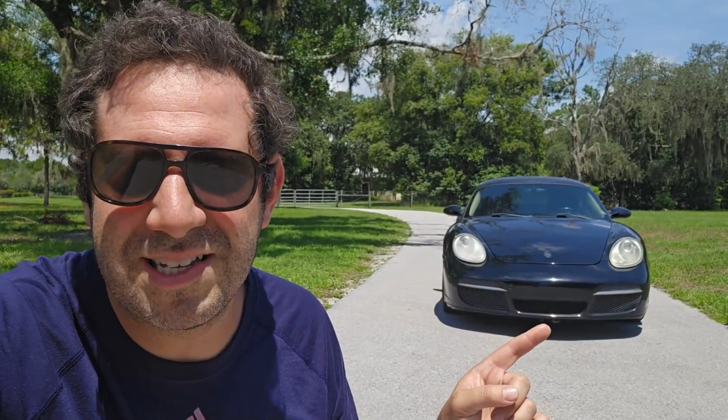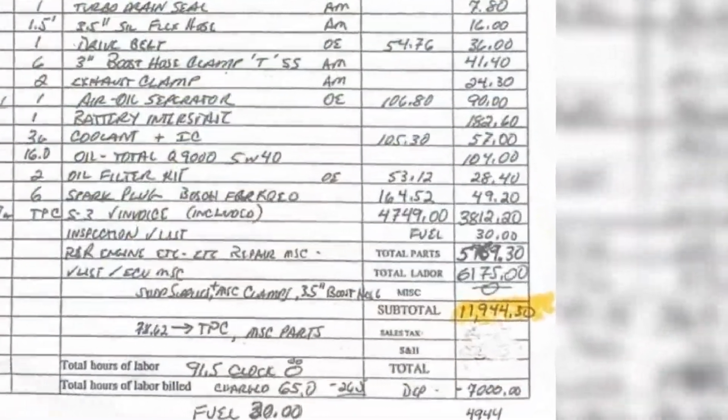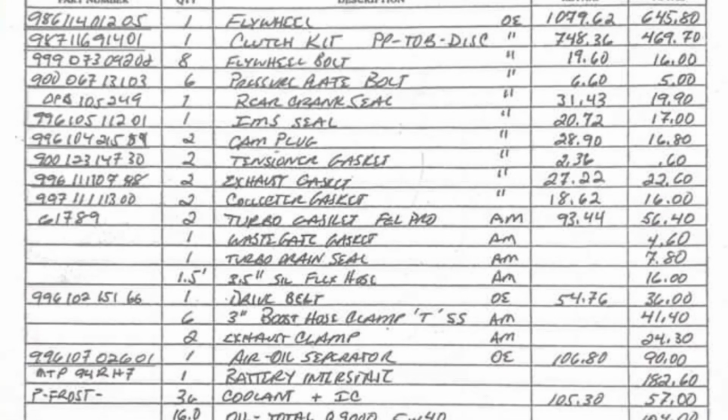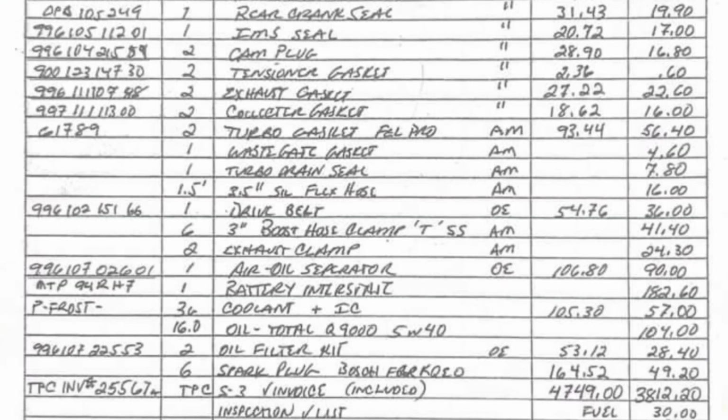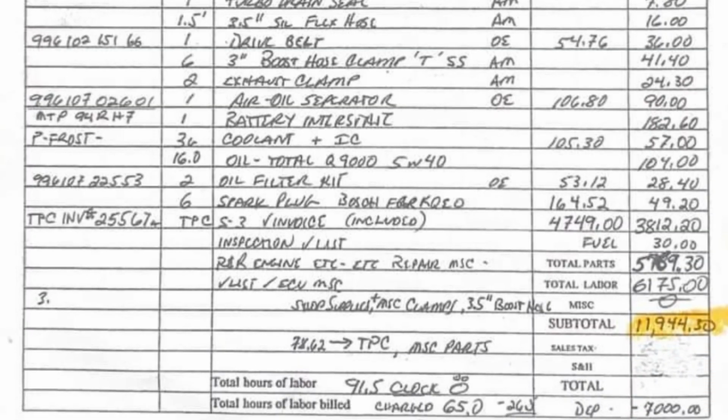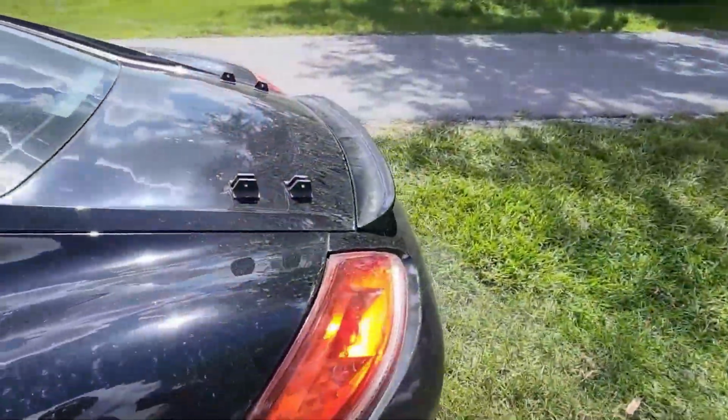Now check this out, it's insane. It's an invoice for around $12,000 to have a bunch of things serviced on this Porsche. The previous owner of this car sent it to me after finding our videos, and well, for this $12,000 he did get a clutch and a flywheel, and he did get the turbo rebuilt, but then he just got a bunch of other generic service items like spark plugs, fluids, and things like that. And that wasn't that long ago, and that's a ton of money. And it goes to show you that even if you spend a lot of money on your car, if you don't put it in the right places, it's still not going to make this thing enjoyable.